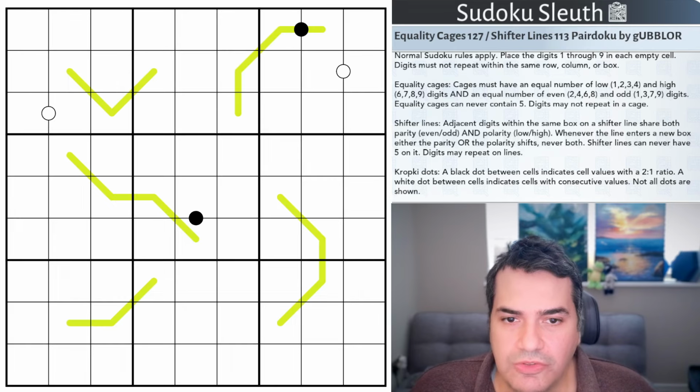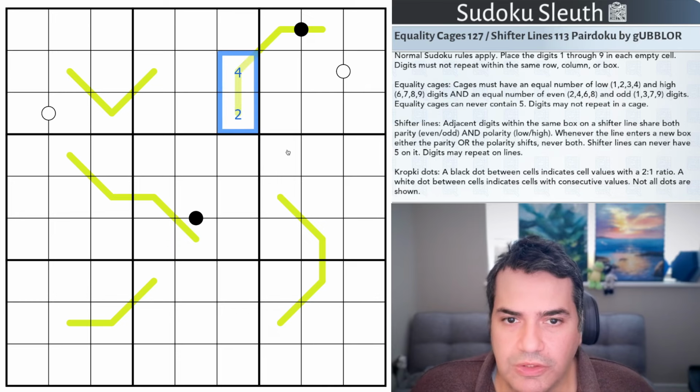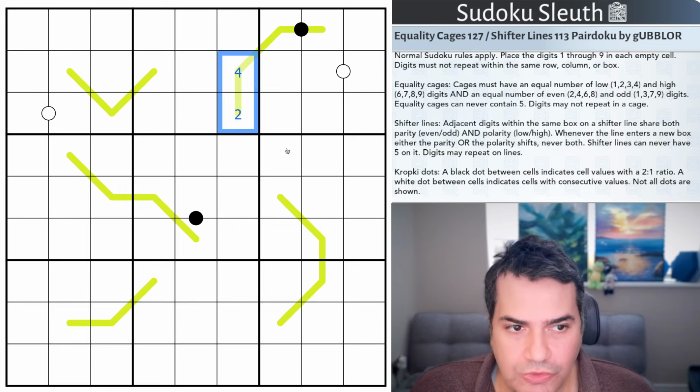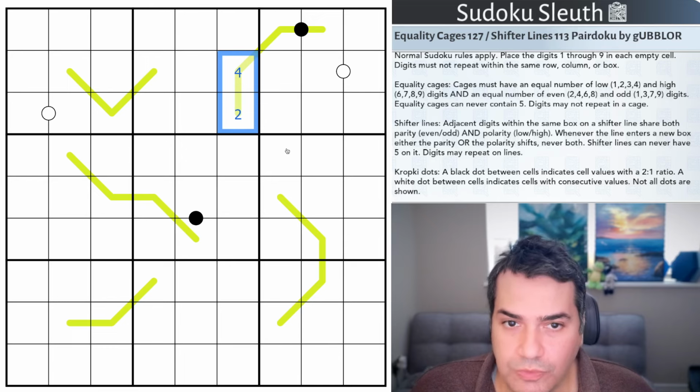Then we have the shifter lines. So, adjacent digits within the same box in a shifter line share both parity as an even/odd and polarity, low/high. So if this cell was a 2, this would have to be a 4 to make sure that it's both low and even. And then when a shifter line enters a new box, you have to change either the parity or the polarity. Can't change neither, and you can't change both.